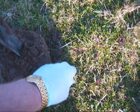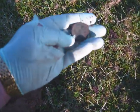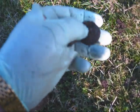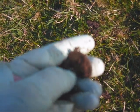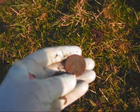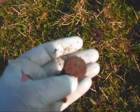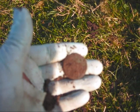Okay, there it is, and it looks like another coin. Yes, I think so. Maybe not. Don't know. Yeah, I think that's another coin. And probably a penny. Okay. Alright, we'll log that one in and just finish off this row and call it a night.